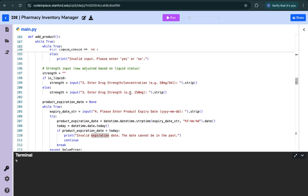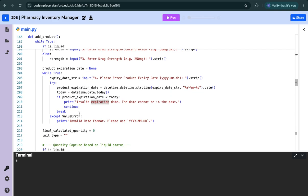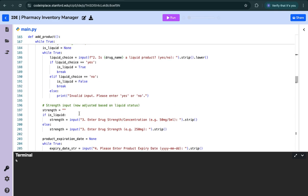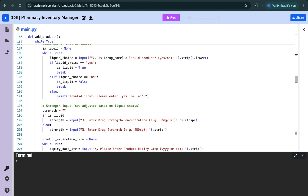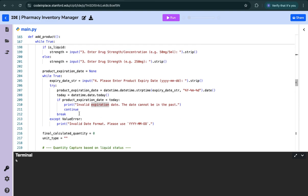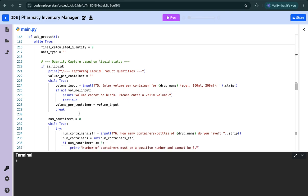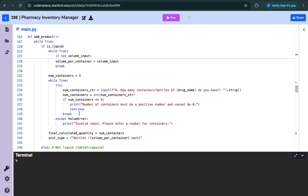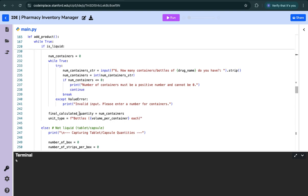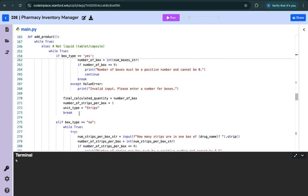So here we're saying if the input is strips, we're going to capture the number of strips that are going to be in there, and so on and so forth. That's what the add product function is going to do. And at the same time, the add product function is going to go on and also check and verify the dates as well.